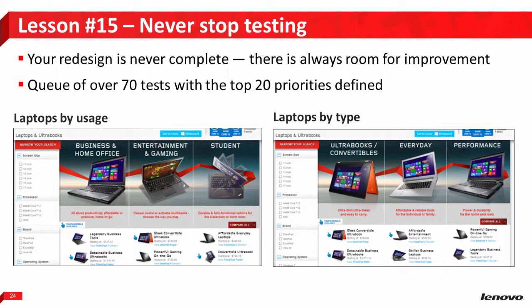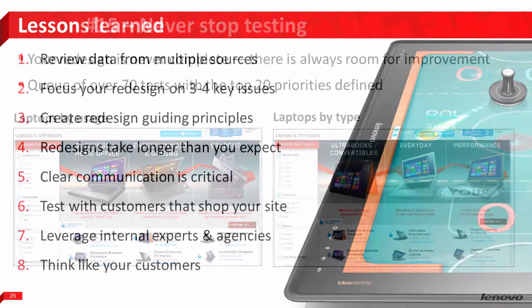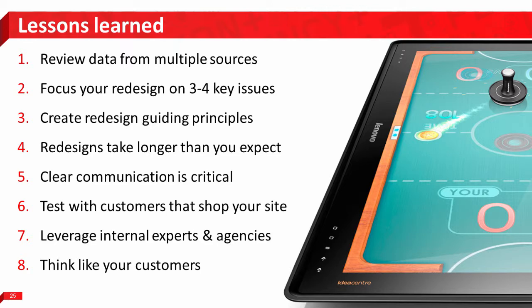So just to recap, make sure you're informing your design with reviewing data from multiple sources, that if you have a lot of information back, you're focusing on those top 3 to 4 issues, that you create some principles to guide you through the process, and that it's always going to take longer than you expect, so try to plan that into your timeline, that having that clear communication is really critical to the project. Making sure you're testing with customers that will actually shop on your site, leveraging those internal employees as well as the agencies, thinking like your customers, that one size doesn't fit all.